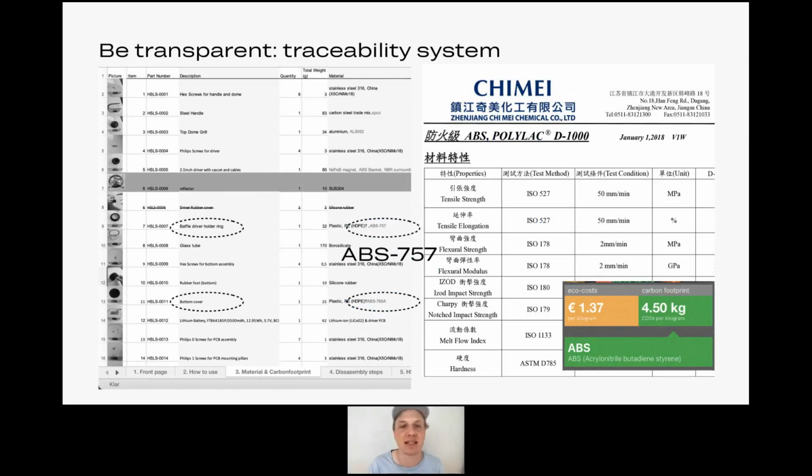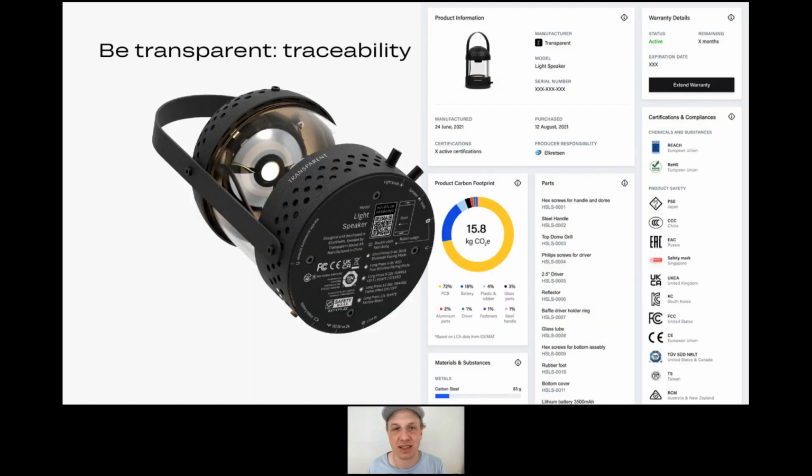Oh, it's the ABS plastic 757. From what supplier? Oh, it's from this supplier. Okay, when did you get the data sheet from the supplier? Oh, back in 2018. Okay, so it's not totally updated, but it's a high level of transparency. And then we can use that data to get a carbon footprint. And we really found the prototype useful for us to test everything that's going on.